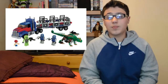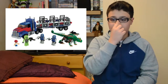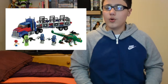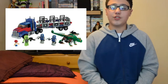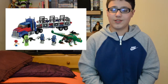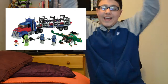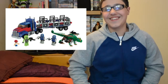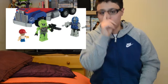Lovely. Next picture we got is of this interesting set. You get the big truck, which is Optimus Prime, with a different type of trailer. It looks like an animal capture trailer. And then you get the stupid human characters. Look at that. Look at the human characters. It's like he's got a massive head with a small body. The hat. Looks like 1960s. And then you got this green character, which is Ratchet.